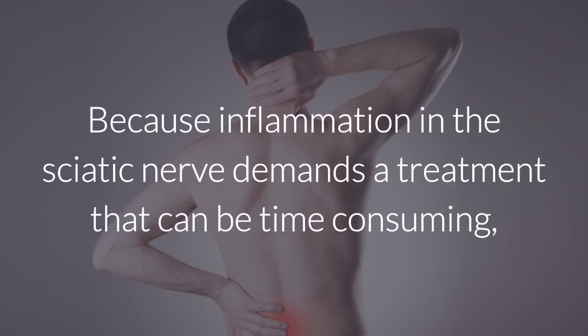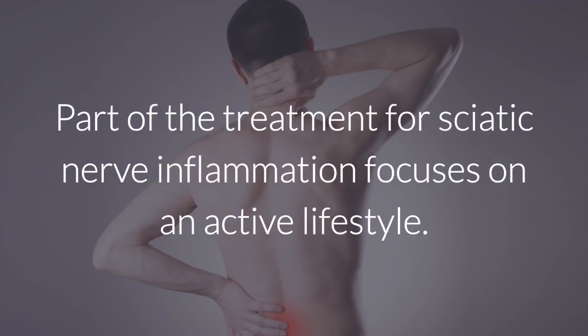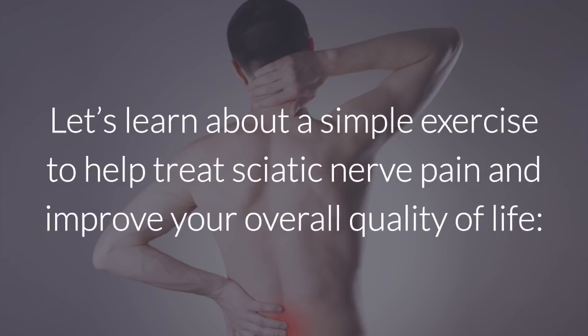Because inflammation in the sciatic nerve demands a treatment that can be time-consuming, we'll show you how it can be strengthened with some therapeutic exercises. Part of the treatment for sciatic nerve inflammation focuses on an active lifestyle. Let's learn about a simple exercise to help treat sciatic nerve pain and improve your overall quality of life.